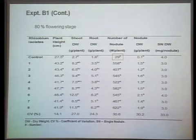And then number of nodules also continues to increase, and it shows high significance within the isolates and then the control. Isolate 8 gives the highest, followed by isolate 5, and the third highest was isolate 1. And of course, statistically, they are the same, there is no difference.